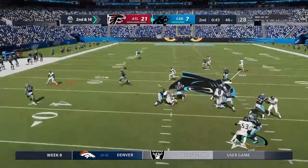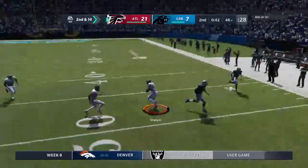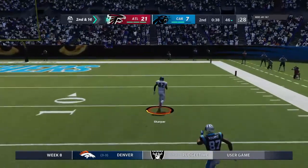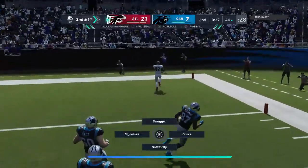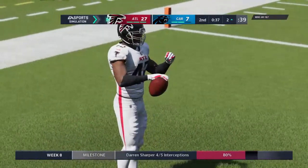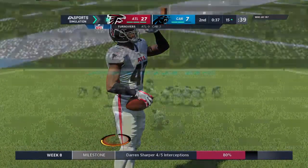Another try after the first down sack. Locke, and the defense has it covered. It's intercepted. He's picked off near his own 48. And he takes this one back into the end zone, and the Falcon defense has a touchdown.